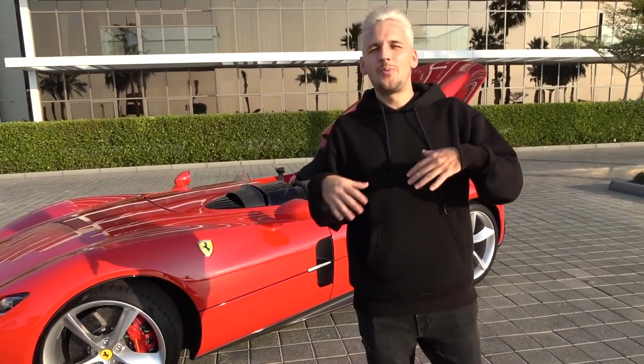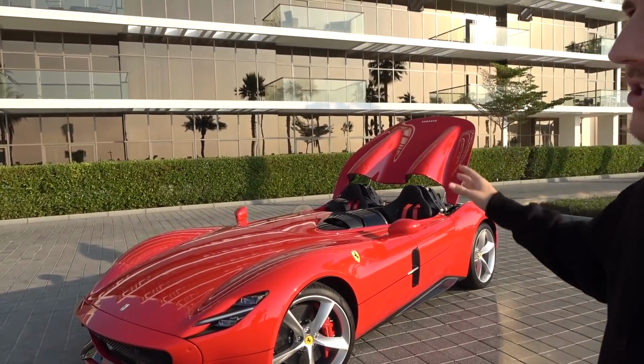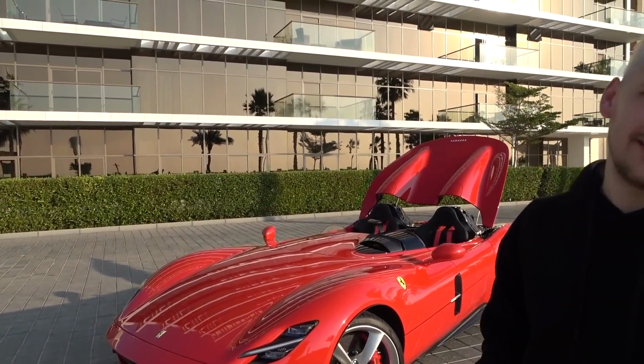So by now, you're probably wondering how much does this car cost? What I've heard, from $1.8 million to $2.5 million. If you spend $2.5 million on a car with no windshield, you're probably not struggling. Let's put it that way.